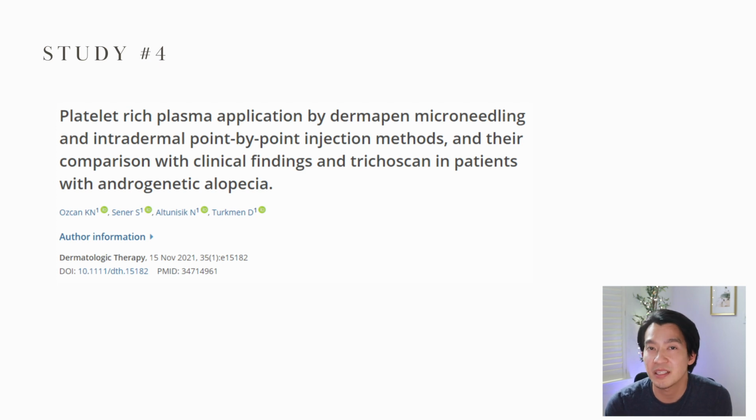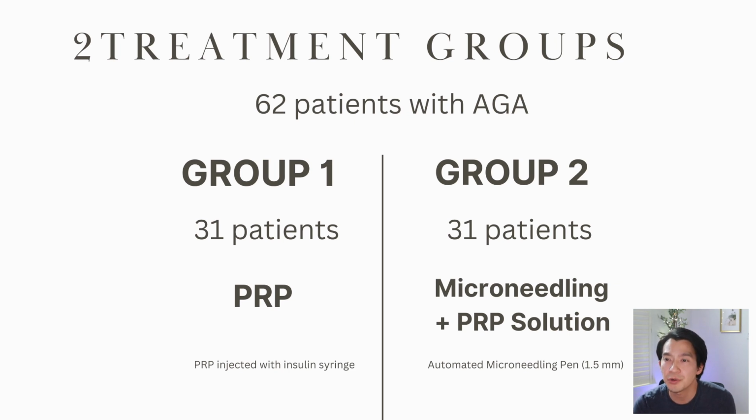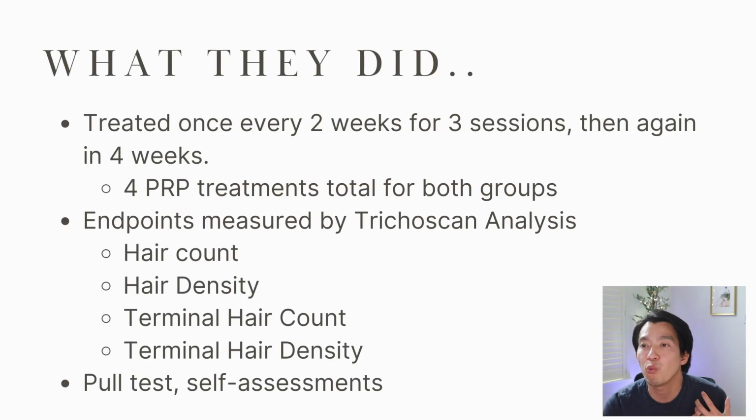This next study I liked because they used trichoscan to measure their results. And this is a method that I feel you can get the most consistency in counting the hairs as well as measuring objective results. This study looked at using PRP delivered by microneedling versus intradermal point-by-point injection with a syringe. They split 62 patients into 2 groups, 31 patients receiving PRP injected with an insulin syringe and 31 patients receiving microneedling plus the PRP solution delivered by an automated microneedling pen of a 1.5 millimeter depth. They treated once every 2 weeks for 3 sessions and then again in 4 weeks. Both groups received 4 PRP treatments total.